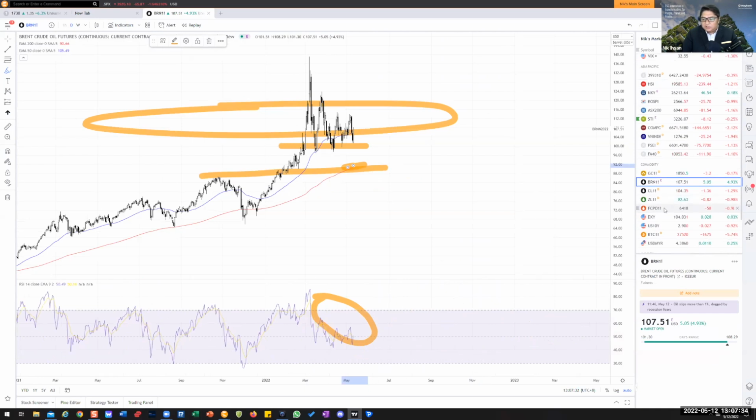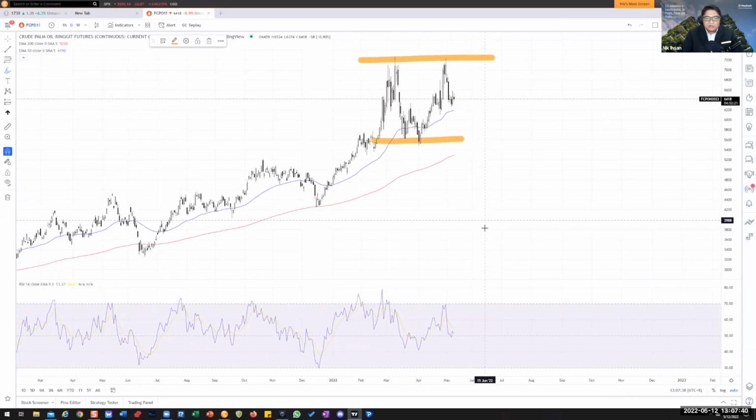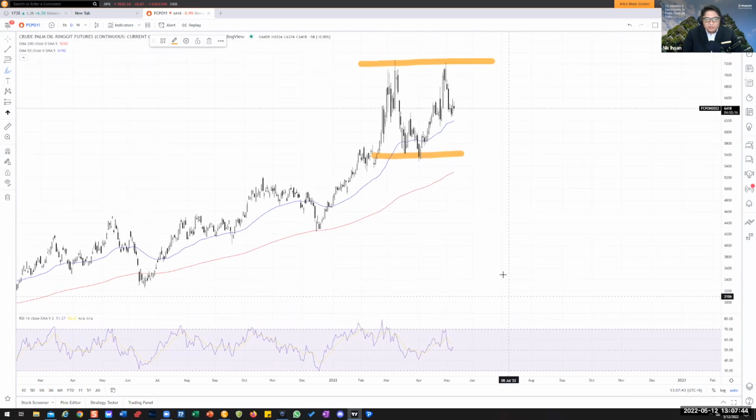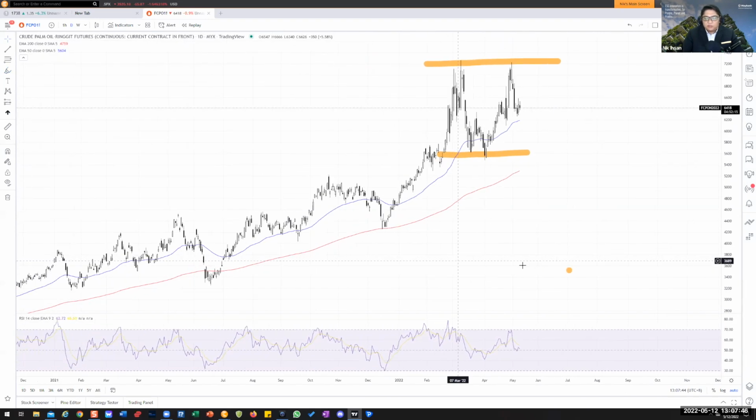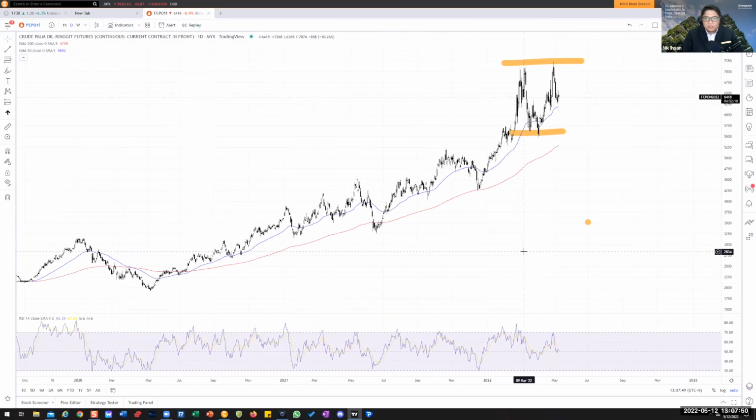Now, on CPO, I'm going to go against a lot of people in the market who are saying that CPO is bullish. I think the long-term trend still looks pretty much bullish, but it has peaked. I think it has peaked.